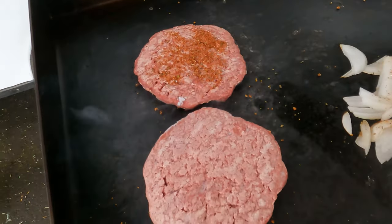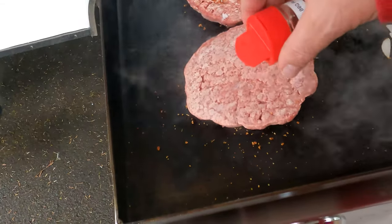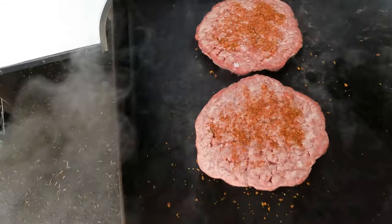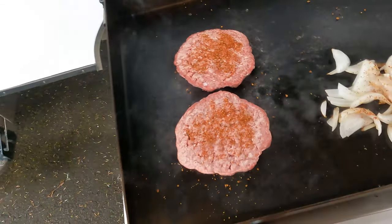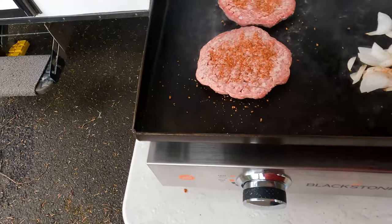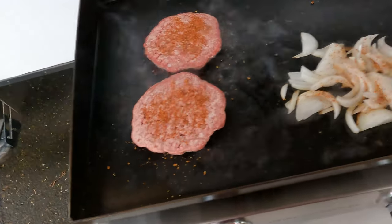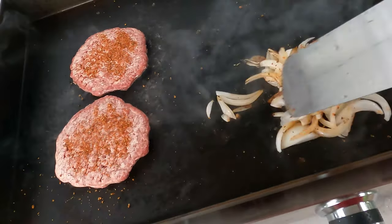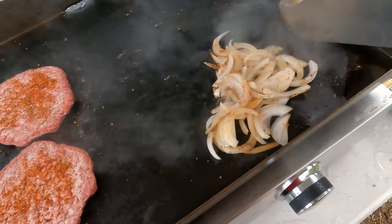So now, I know it sounds funny, I'm all about fresh meat, but these burgers at Costco, I can't beat them. And if I use fresh ground beef, which I do on a regular basis, I'll always put this seasoning in my burger before I make the patties. It just gives it so much more flavor. You know what's funny is I don't cook off this griddle without my seasoning. I don't know why, but look at those onions, they're already starting to turn out nicely. Yep.